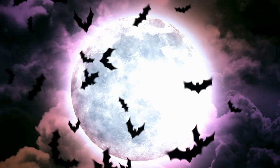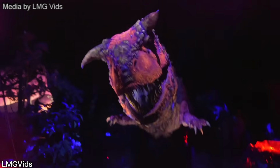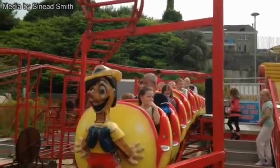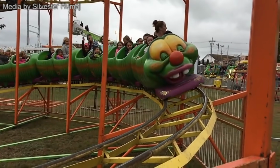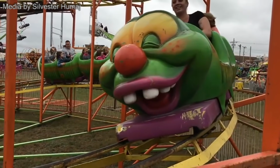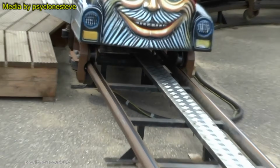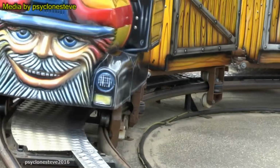Well, it's the Halloween season again, folks, and after making a video on the scariest Disney animatronics, I figured it was time to go into some scary roller coasters. Now, I'm not talking about the ride experience being scary, I'm talking about the multitude of creepy roller coaster train designs. So as voted on by the fans, here are the top 10 creepiest roller coaster trains.